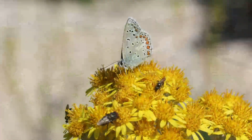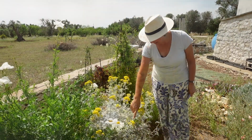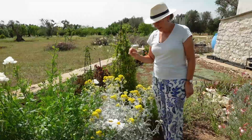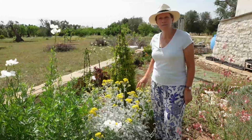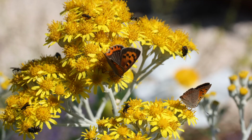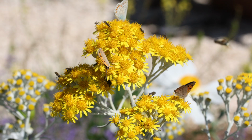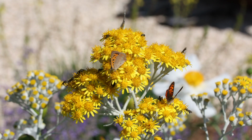And the picture here that you're looking at is one I'm particularly proud of, because it was a bigger one than that. The little one is back. I don't know if you can see him there, but it was a bigger one, and he was sitting right on the top here along with two small copper butterflies, which I've got pictures of as well for you. So this bush here does seem to attract smaller varieties of flies in particular, but also small butterflies.